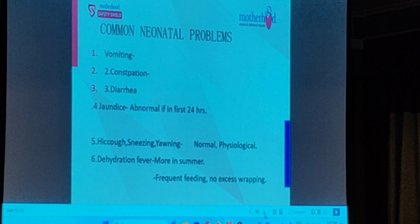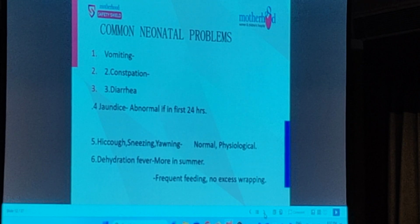Hiccups, sneezing, very common in babies, nothing to do, normal physiological. Dehydration, of course, babies who are becoming very hot, high temperatures, losing more than 10% of the weight in the first week of life.